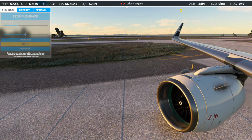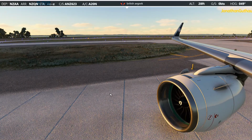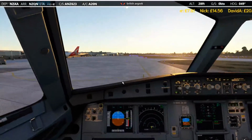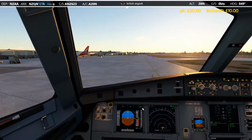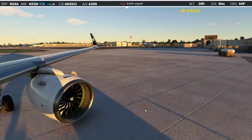Okay, pushback completed. Please set your parking brake. Parking brake set. Parking brake set. Lowering aircraft. Oh, it's so good, the fact it drops the aeroplane back down. Disconnect. Okay, sir. Cleared to disconnect. Pin has been removed. See you at the side. Have a good flight. Holding position, waiting for the visual. Thank you and goodbye.